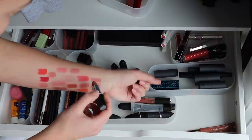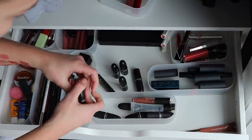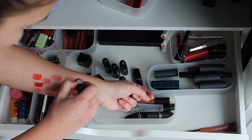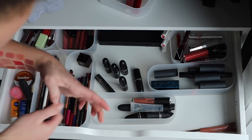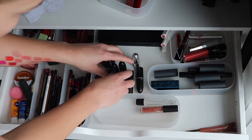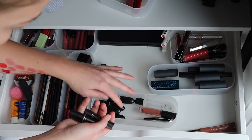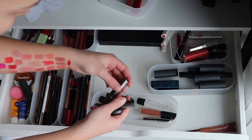This is Velvet Teddy. This was such a move back in like 2015. I've gotta keep that just for nostalgia points. I feel like this color is actually a bit too pale for me. This one's gonna go. And then I've just got a brown lip gloss and a clear lip gloss. I'm definitely gonna keep those. I used to have an absolutely massive MAC lip gloss and lipstick collection, so this is really, really good for me.